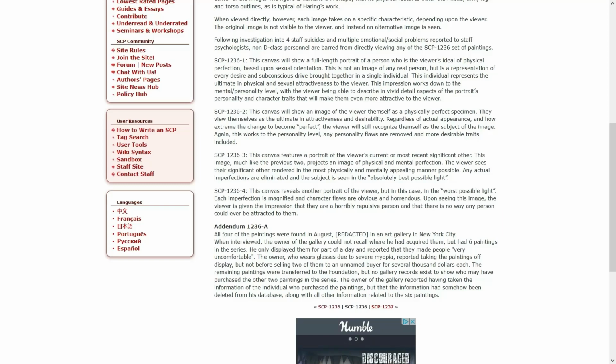When interviewed, the owner of the gallery could not recall where he had acquired them, but had 6 paintings in the series. He only displayed them for a part of a day, reported that they made people very uncomfortable. The owner, who wears glasses due to severe myopia, reported taking the paintings off display, but not before selling 2 of them to an unnamed buyer for several $1,000s each.